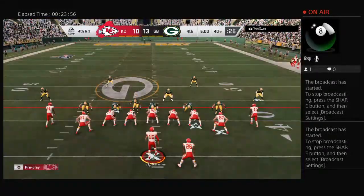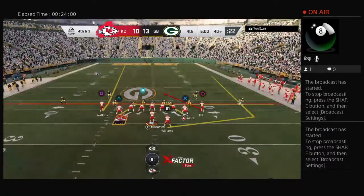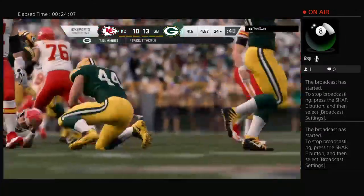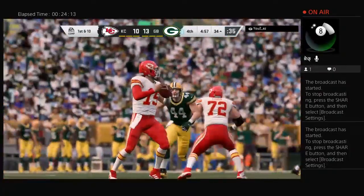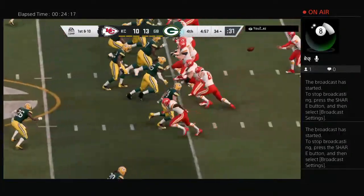One score down. Here we go. They're going to go for it here on 4th down. Mahomes going to go on 4th down. Nowhere to escape, and he goes down. Andy Reid went for it, but it won't pan out. And the Packers are going to get the football back in excellent field position.